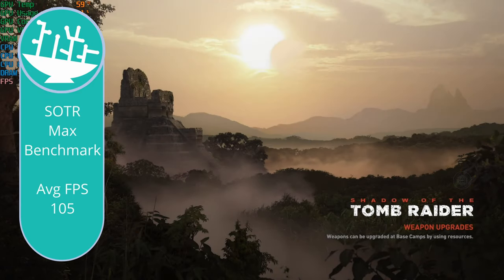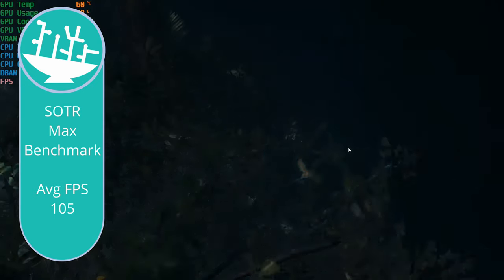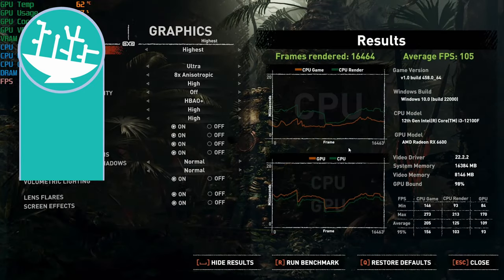Shadow of the Tomb Raider, 1080p highest preset in the benchmark, average FPS was 105, and that's pretty nice. That's a pretty good benchmark of, if you're going to run a game at its maximum presets at 1080p, you're still going to have decent performance.